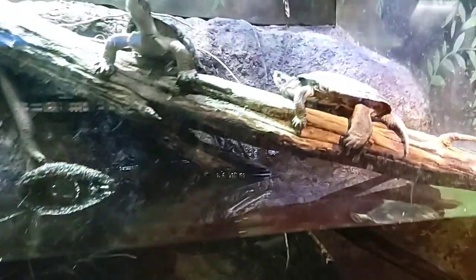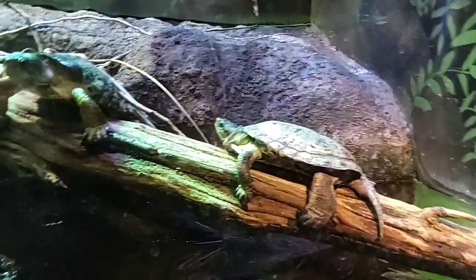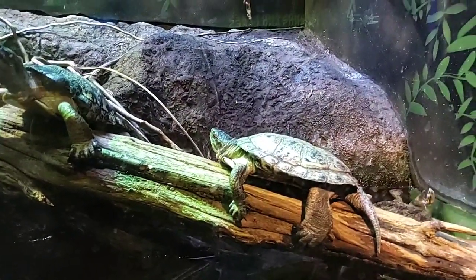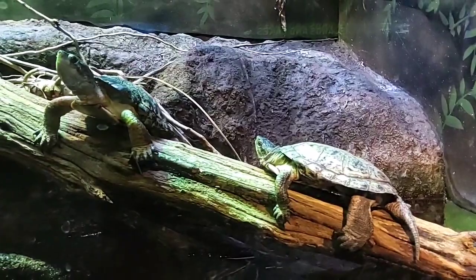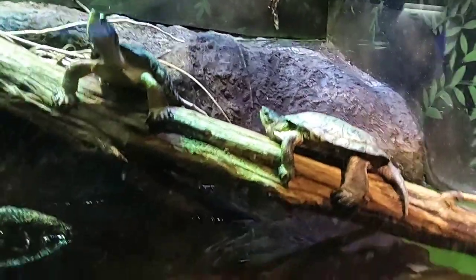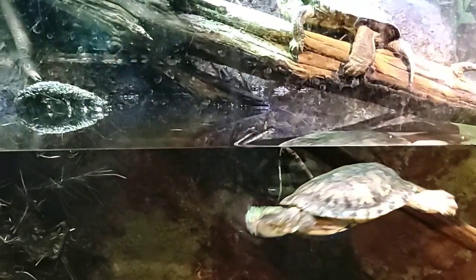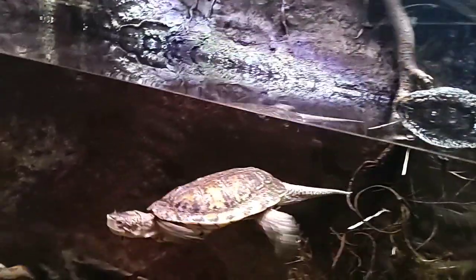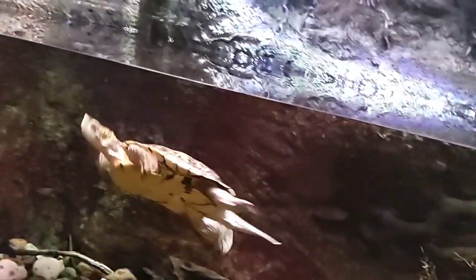Now another cool fact about their shells is that every turtle, no matter how large or how small, has 13 scutes on the top of their shell. So a scute is just a specialized scale. And all reptiles have scales of some sort. So scutes are those special scales that this turtle is showing off really well on his carapace as he's swimming on by.